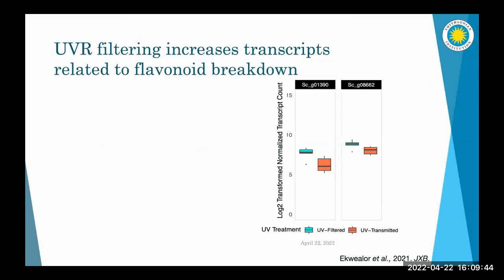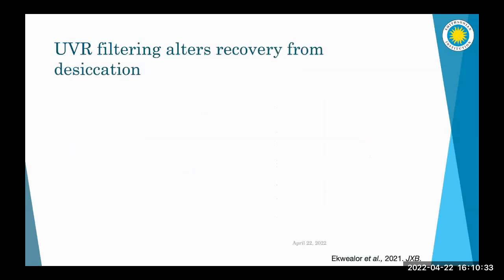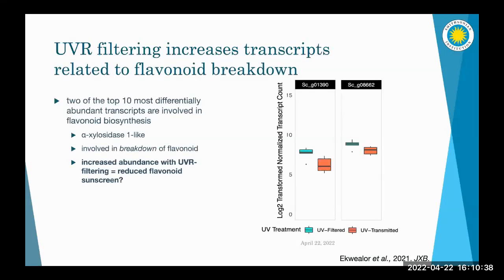For the transcriptomes, I just sequenced the total RNA from the two window treatments. Two of the top 10 most differentially abundant transcripts were involved in flavonoid biosynthesis. I mentioned that flavonoids are known to be UV sunscreens in mosses, induced by UV radiation. Both of these are involved in breakdown of flavonoids. So when UV filtered plants have more of this transcript, it seems to mean increased breakdown of the flavonoid. UV filtering increases flavonoid breakdown, therefore reducing flavonoid content, which was my clue that the pigment was in fact a flavonoid.